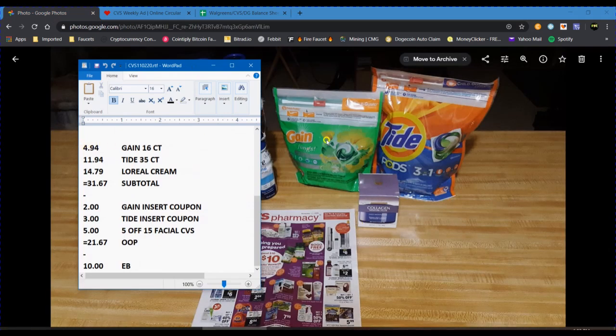So we had the Gain Flings, which is the 16 count pods. They were on sale for $4.94, as they usually are just about every week, as part of this spend 20 or spend 30 or spend 40 deal. And the 35 count Tide pods were $11.94, as they usually are during the deal.